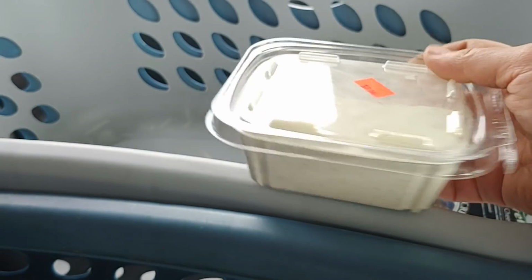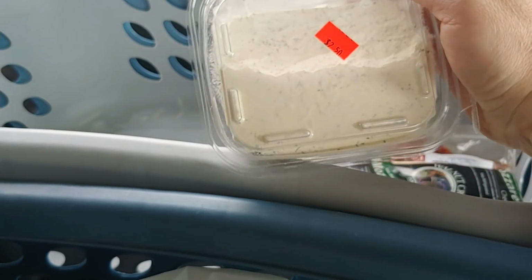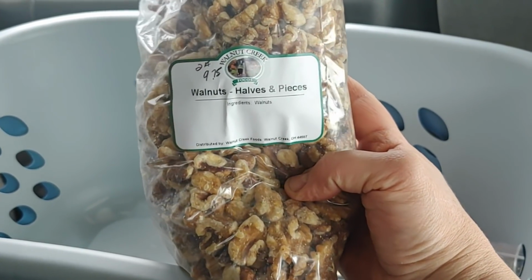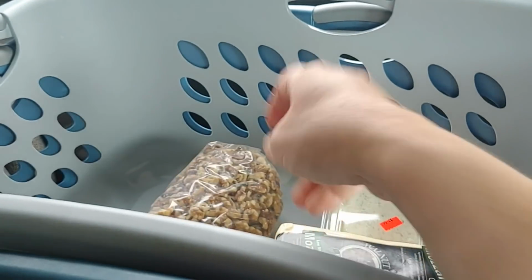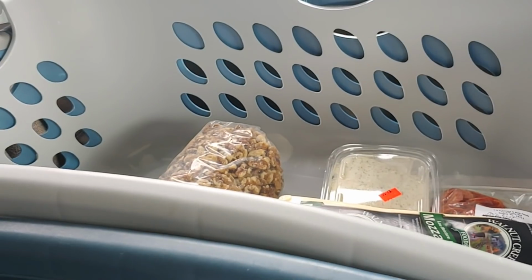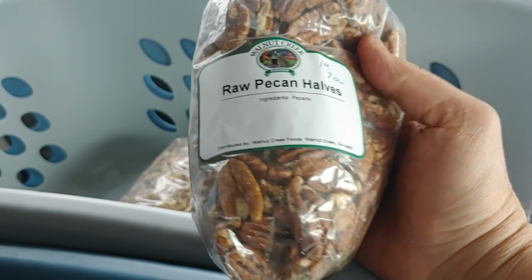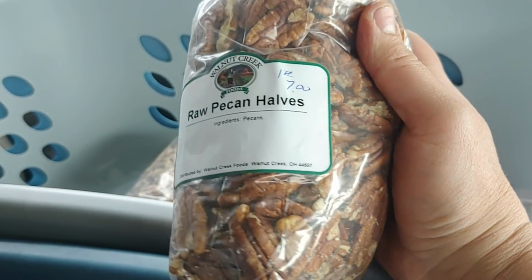I got some of this ranch dip and dressing mix. It was $2.50. I got these walnut halves and pieces, 2 pounds for $9.75. Here's some pecan halves, 1 pound for $7.